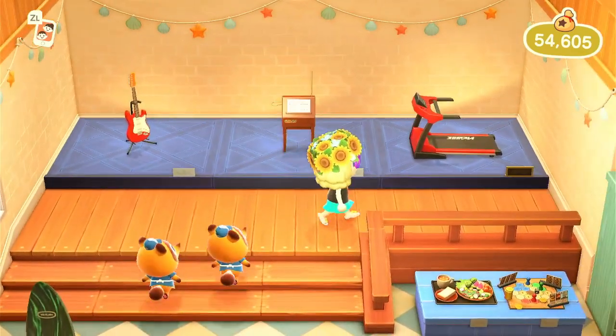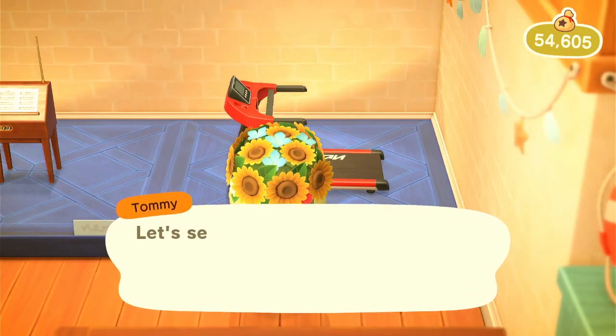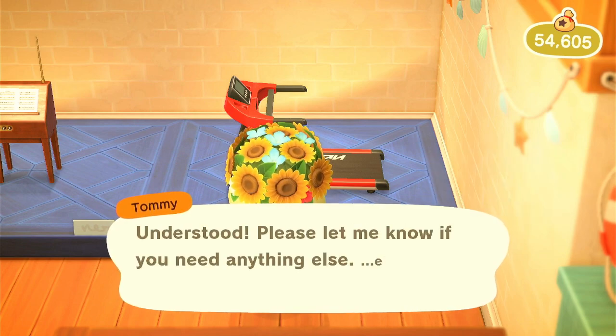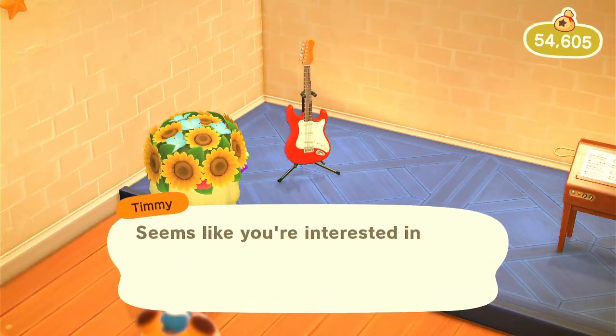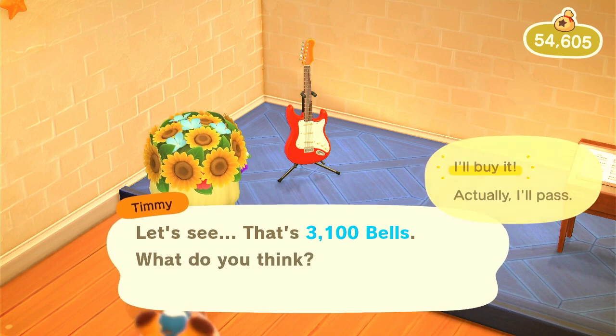So just as an example, I guess I'll buy the treadmill. I don't really need the treadmill, but we'll buy the treadmill. Oh, I guess we can't buy the treadmill. That's expensive. Okay, this is a good way to show that some things are more than your budget. Let's see, is the guitar cheaper? That's better. We'll buy the guitar instead.